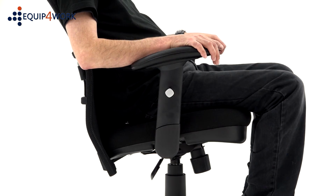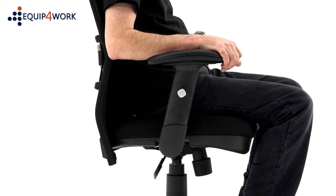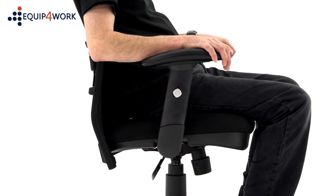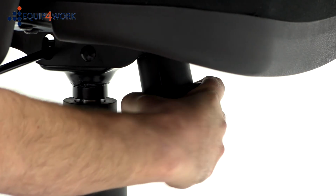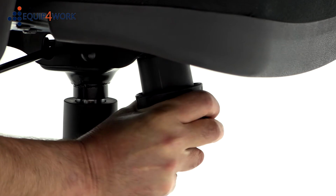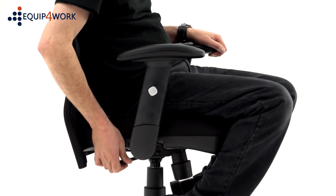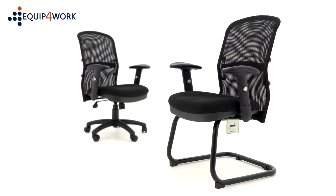The Cologne has a lockable reclining tilt mechanism. By pressing the lever in, you can lock the seat in the upright position. Pull it out again and the seat will recline freely. The tension control can adjust the recline to suit the user's body weight. The gas seat height control can be used to suit the user's height. A matching visitor chair is available.